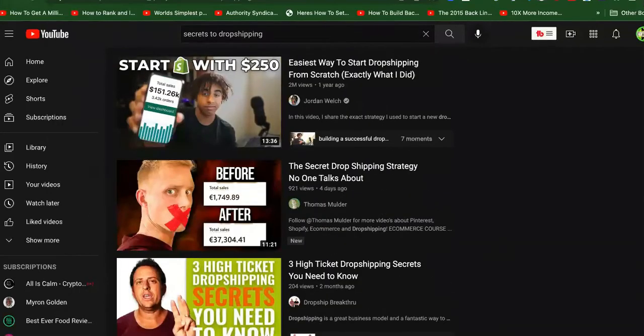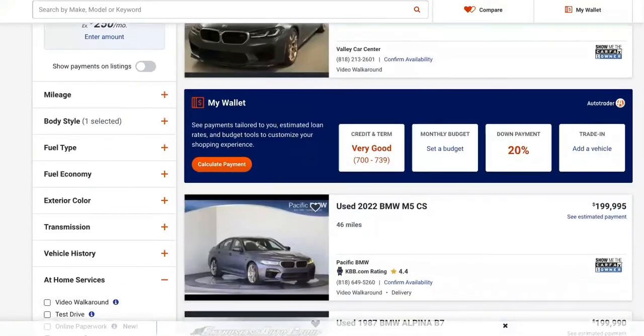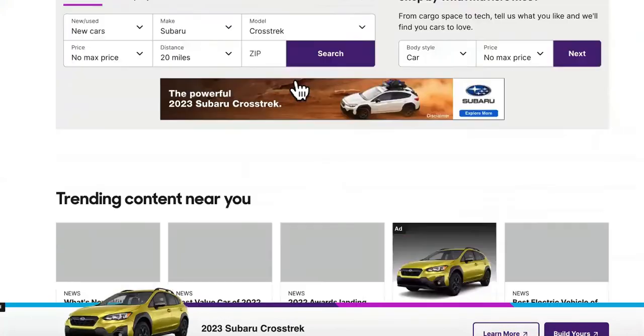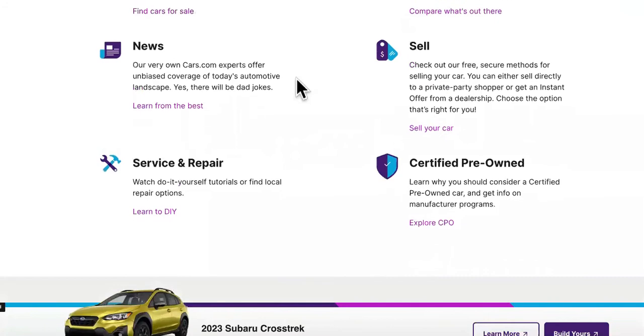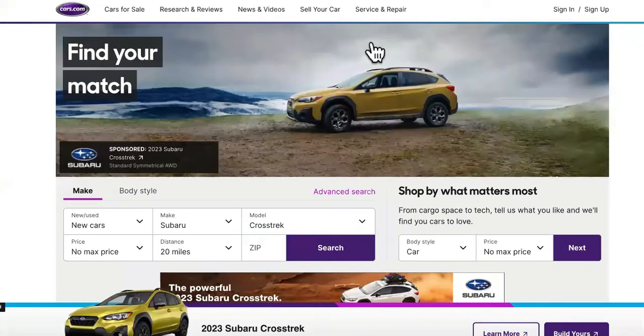So Auto Trader is a very good example of a high ticket drop servicing slash drop shipping site right here. So I'm going to show you what you would do. Look at this. Take a look. Here's another one. This is cars.com, just in case you thought it was a fluke. They are a local drop shipping, drop servicing site. They're built out national, but they can ship the cars to you locally and everything. So you're going to make these local partnerships, and I'm going to show you how to do it.